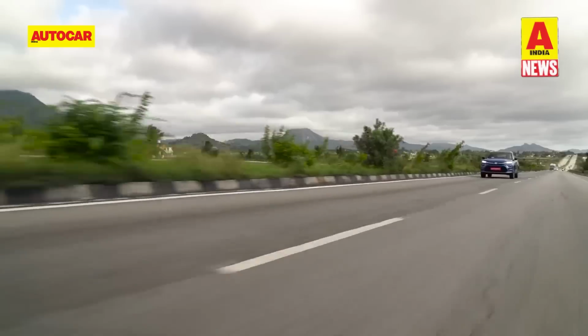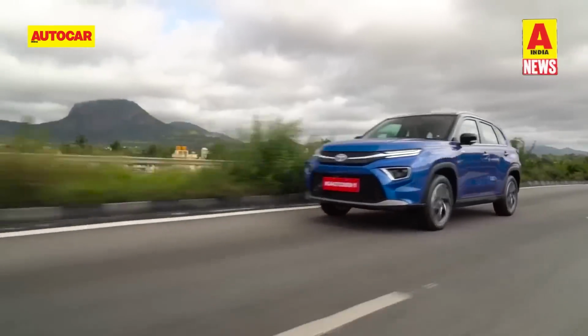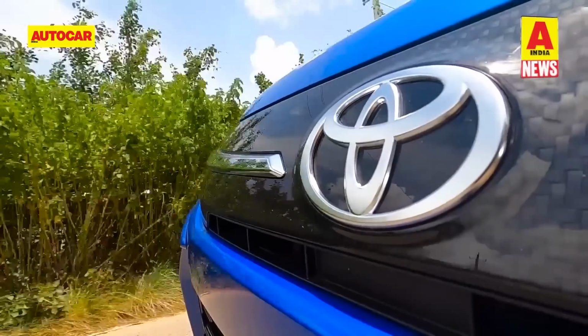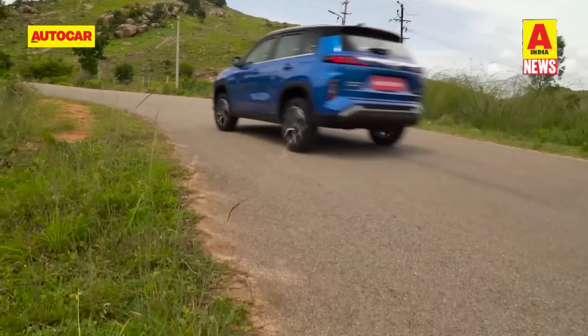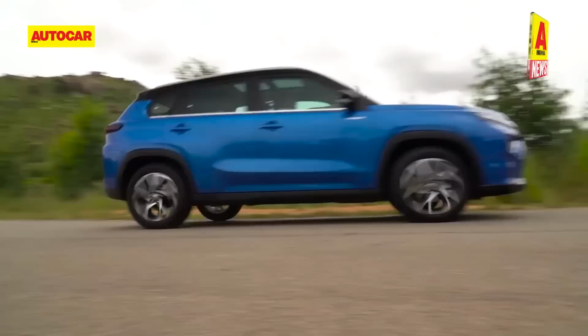These pricing variations are due to each brand taking a price advantage of its own tech, with the mild hybrid system coming from Suzuki and the strong hybrid from Toyota. The full price list is on your screen now.